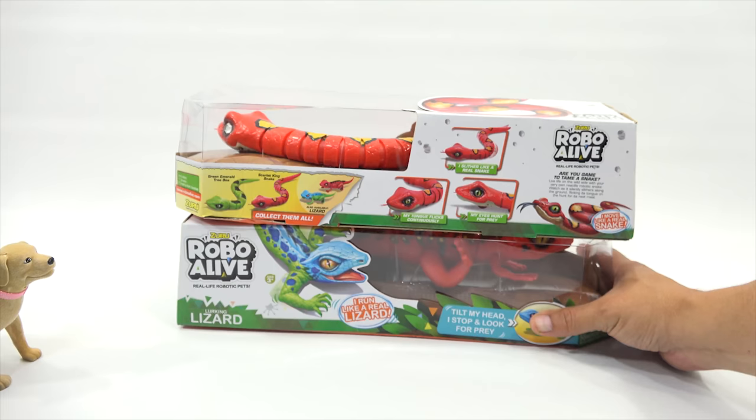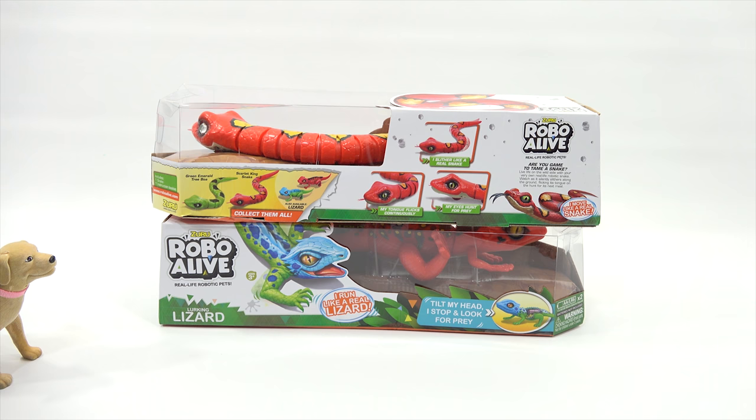Now we'll do a reverse here so you can see the front of one box and now the back of the snake. It says, I slither like a real snake. My tongue flicks continuously, kind of like you drinking water. Yes. My eyes hunt for prey. Ooh, they're looking around, always for something to eat. Are you game to tame a snake? Live life on the wild side with your very own real-life robotic snake. Watch as it silently slithers along the ground, flicking its tongue on the hunt for its next meal.